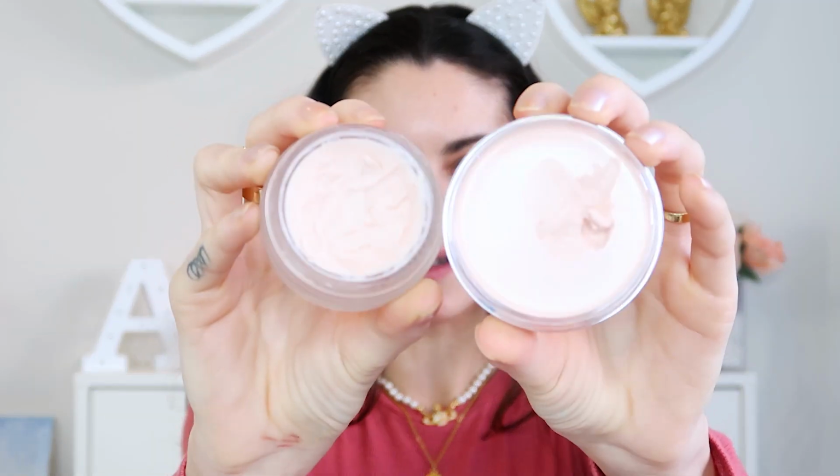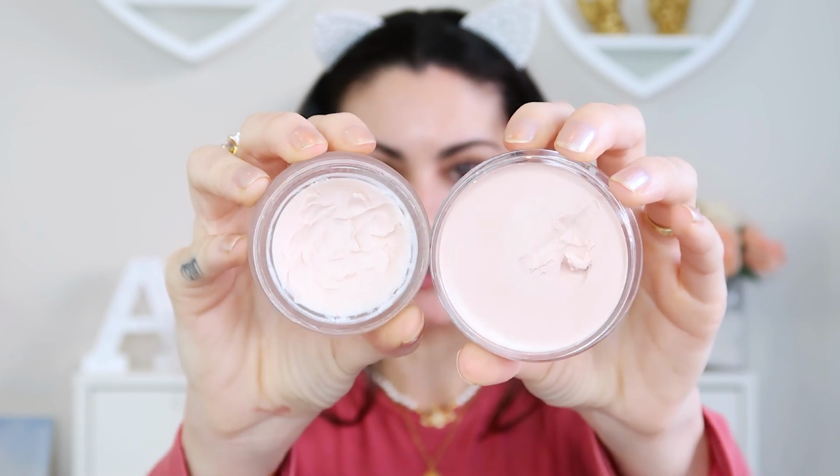I've only used the e.l.f. one a couple of times. A little goes a long way with this, but you can see that the color is almost identical. They look very similar. This obviously has a wider pot than this one. This one's obviously a lot more expensive. This comes in a glass container. This one comes in plastic. Now, normally you wouldn't have this fancy cap. This was holiday packaging, and I've had this for probably 2 years now. Primers last a long time, especially poreless primers.